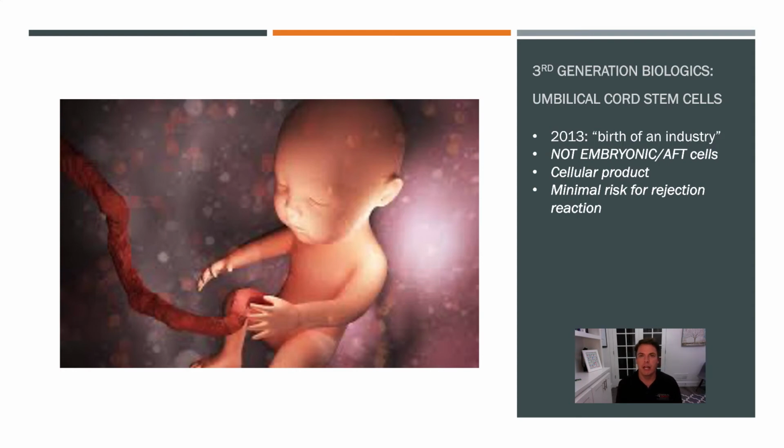But when you inject a joint with this stuff, the rejection reaction isn't like you're trying to reject an organ. It's more along the lines of, hey, it just didn't work. That's typical of what we saw with the injections that we've done. It is non-age dependent, which is really cool. We've taken patients in their 90s and injected them with this product, and I've seen results from it.